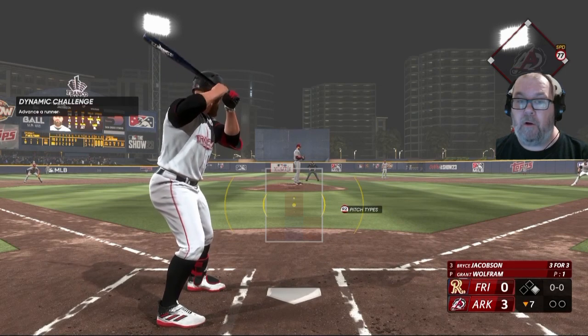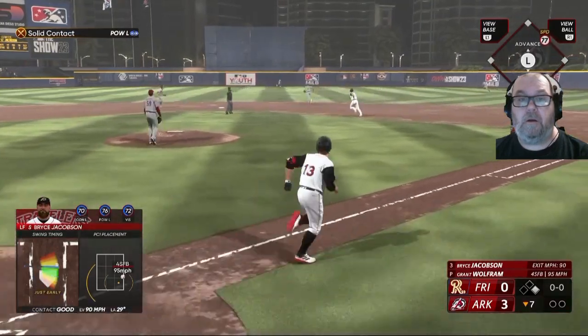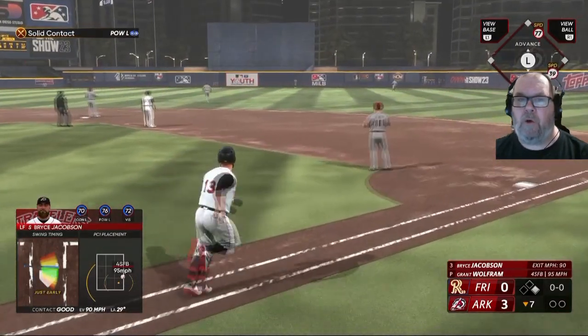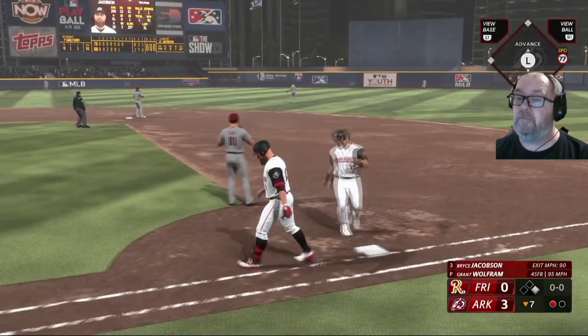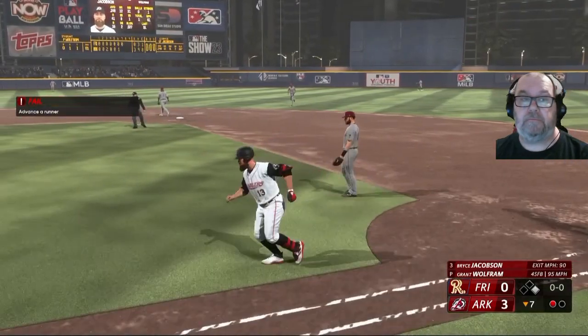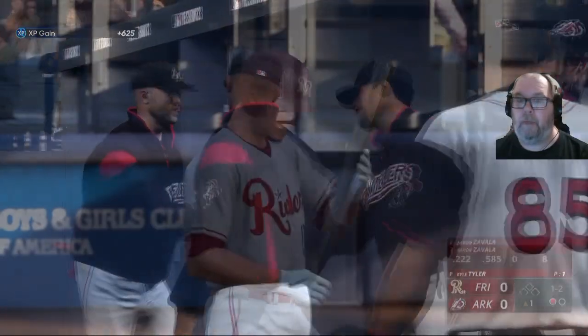Nobody out, runner on first. This one in the air. And that will not advance the runner. That is a fly ball. Hauls it in, and there's 1 away. And we win. This is just a nice one.